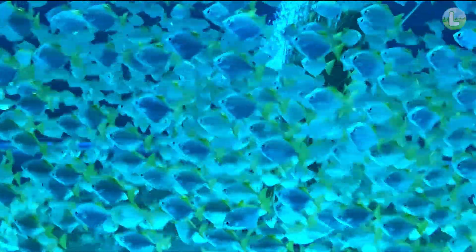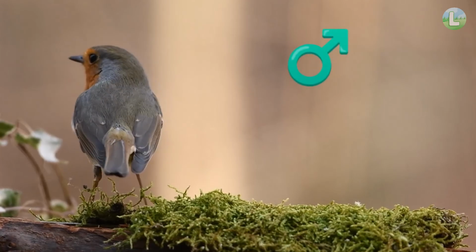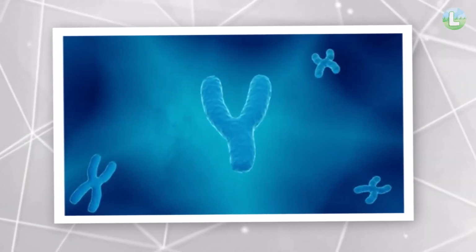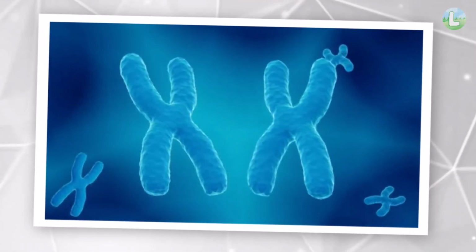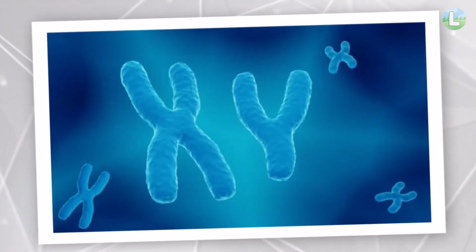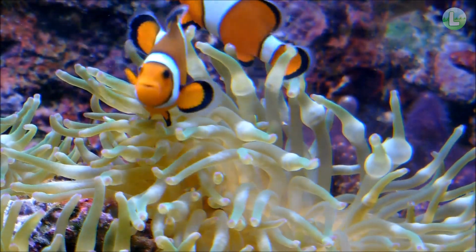It's astonishing how many different ways Mother Nature has come up with to determine whether an animal will be male or female. As you may know, the presence of a Y chromosome determines a person's gender. Females have two X chromosomes, whereas men have an X and a Y chromosome. But the process is kind of difficult for a clownfish, also known as anemonefish.